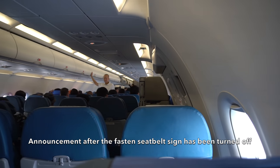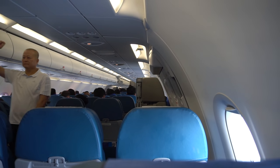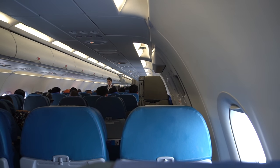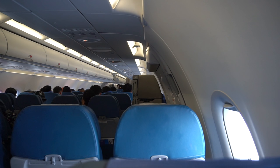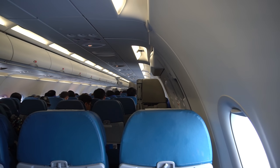Keep your seatbelt fastened at all times when seated, as we may experience clear air turbulence. Take precaution when opening overhead bins, as the items may have shifted during takeoff. Avoid congregating in any part of the cabin. Standing along the aisle, galley areas and near the doors is strictly prohibited.